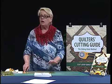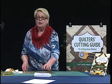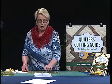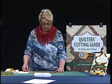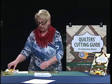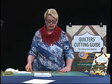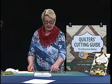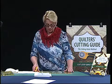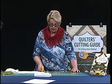Now the next thing is, all you do is go down the chart. So the next number going down the chart is 10, and you simply slide the ruler over. That's why I call it the sliding ruler method. You slide the ruler over to the 10. So the 10 on the ruler is now lined up with that straight edge, and also have a line on the fold. And then you cut. Next number is 7.5. Slide it over, and you put the 7.5 on that straight edge, and you cut. Next number is 5. Slide it over, and cut. And the last number at the bottom is our 2.5-inch strip.